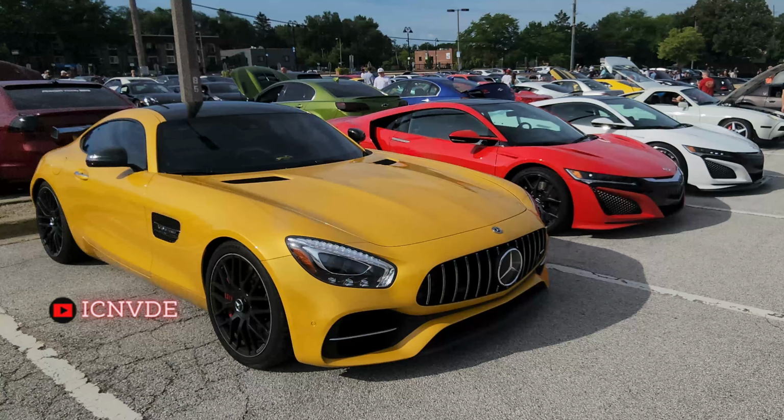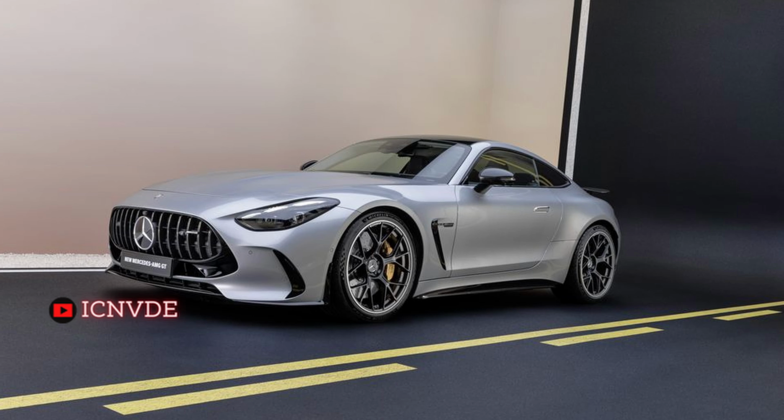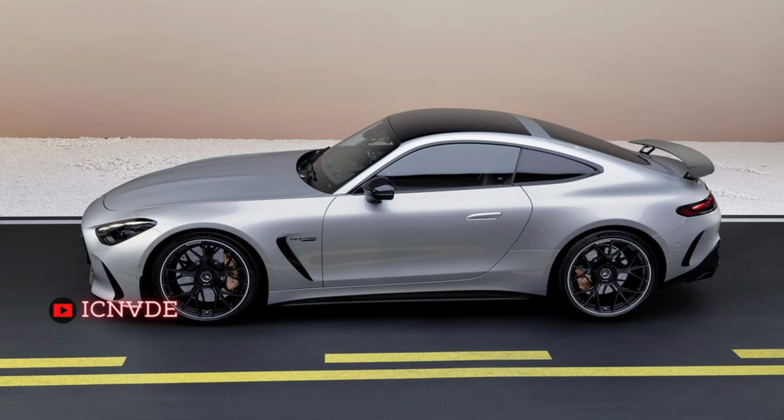Well, like I said before, I'm out here trying to take in the weather and my mind is thinking about cars. So Mercedes has technically got rid of the AMG GT, but then they brought it back. And not only did they bring it back, it's totally redesigned. So I want to go over a couple features of the car, but the first thing I want you to take a look at is actually the design.